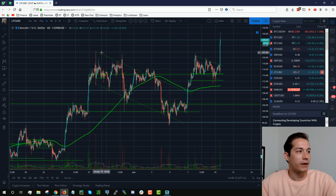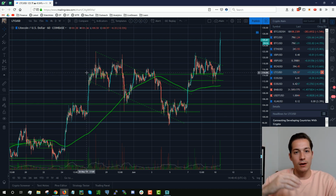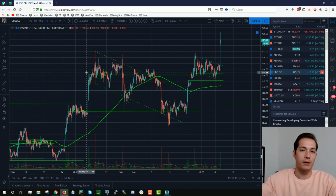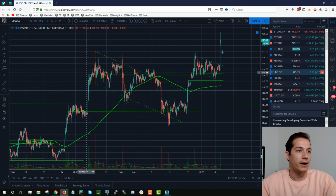We broke out of, I would say, this $122 area. So there's a good chance that we're going to have a breakout bounce, where you break out of a level and then you kind of bounce back to it, and then that becomes a new launch pad. So an entry around this would actually be a pretty nice point. So let me go ahead and draw a line there.